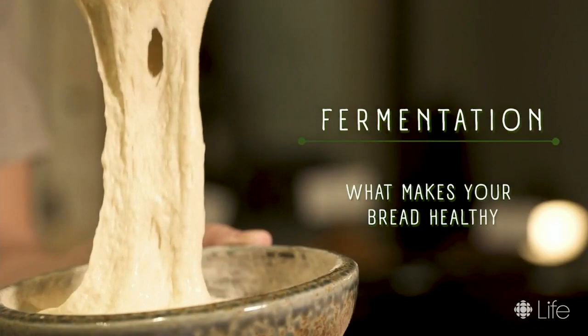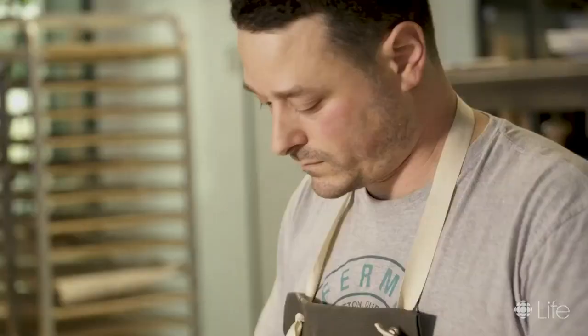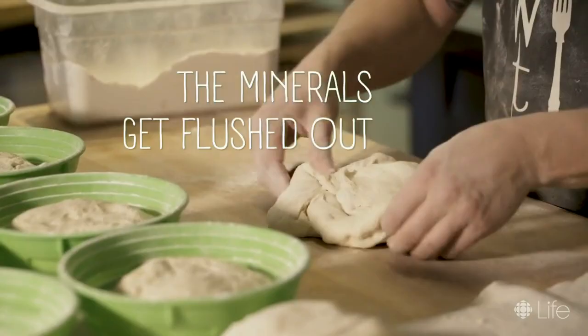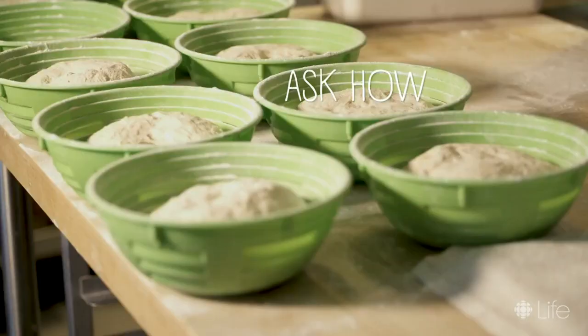Breads are very healthy because of the fermentation process. Basically what happens, the lactic acids will transform some of the chemicals and you'll be able to absorb the minerals easier in your body. Where it's not fermented, all the minerals just get flushed out. So that's why the fermentation process is really key to better nutrition. So get to know a good bakery and ask how it's made.